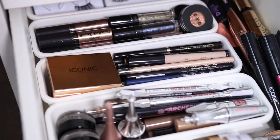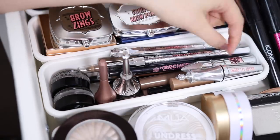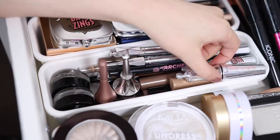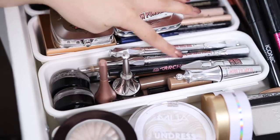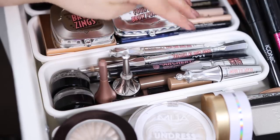So again, for eyebrows, I've kind of just got the stuff that I use more often on the top. So I've got two of my favourite like setting thingies. The Benefit Ready Set Brow, and then the Benefit Gimme Brow as well, because I use those all the time. And then recently I've been using this Benefit Precisely My Brow Pencil, so I've got that on top.